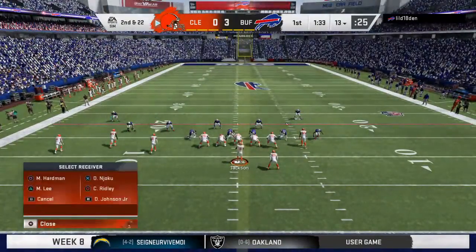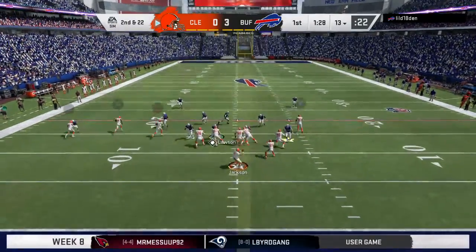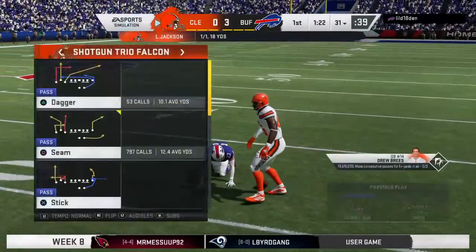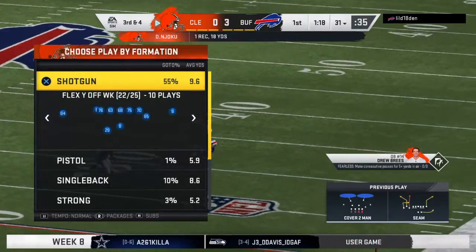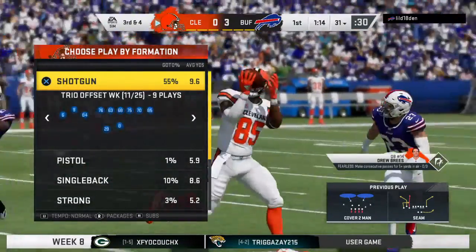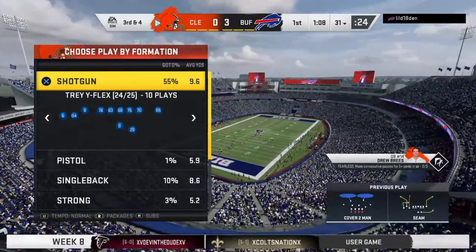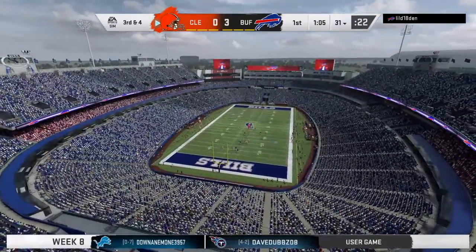Now they face a 2nd and long following the holding penalty. Jackson from the shotgun. This is the tight end, Njoku. A good pickup there, 18 yards as they get closer for 3rd down. Almost not fair. The big guy running the corner route, being able to lean and push and get to where he wants. So how do you stop it? A lot of times you want to have a linebacker on him, a bigger body guy who can handle him physically, but a lot of times that doesn't work as well because his quickness often wins the route.